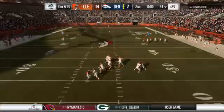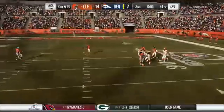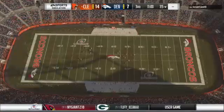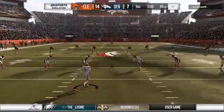Final play of the half, Mayfield. Buying time to his left. Now he's going to let it go deep, back over the middle. And they went for a big play through the air on second down. Couldn't connect. Now it's third. So it's on to halftime in this AFC Divisional Round matchup.